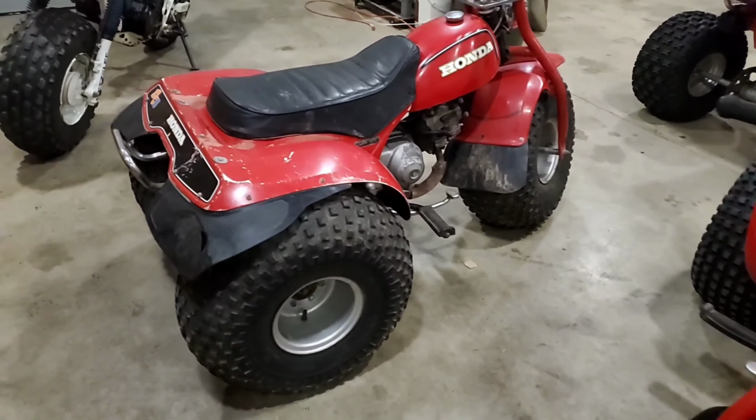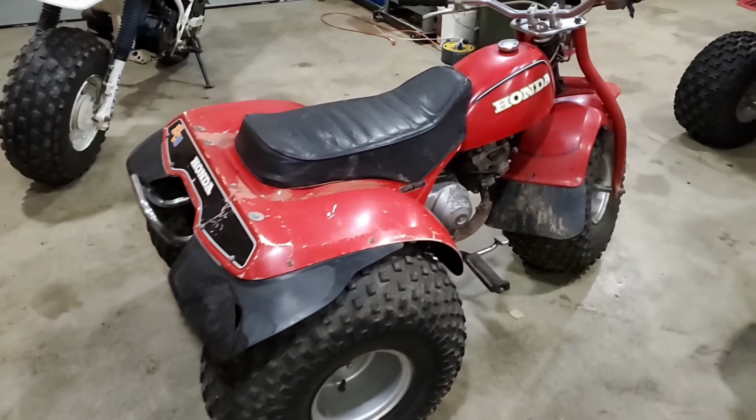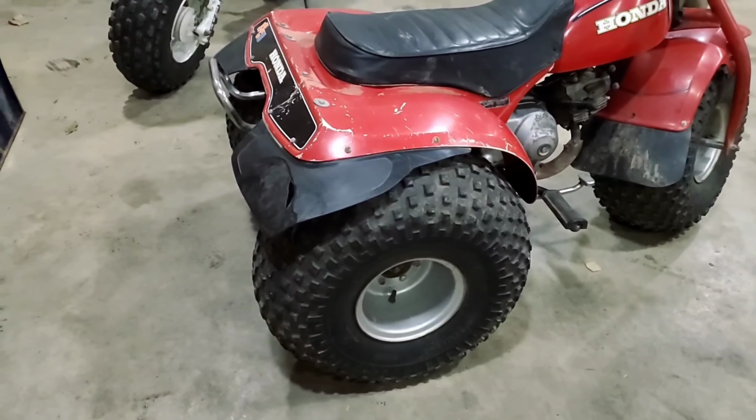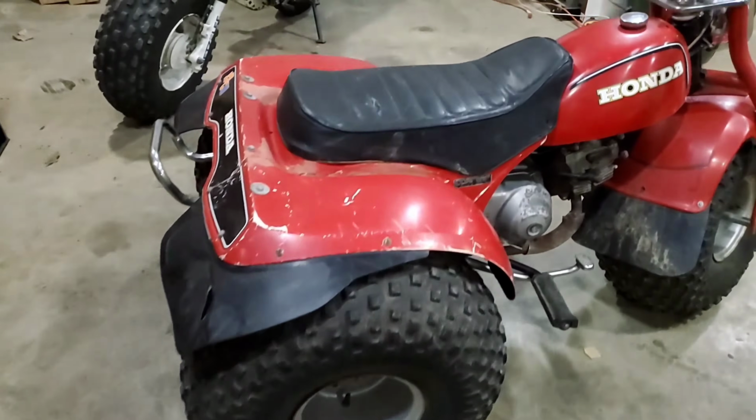Let's get back to this three-wheeler. So very respectable ATC 90. It's common for these tires, because they don't have the belts inside, to stretch due to overinflation.